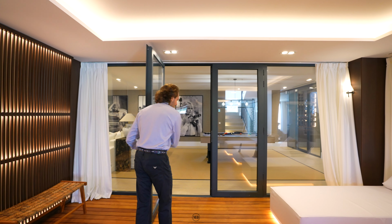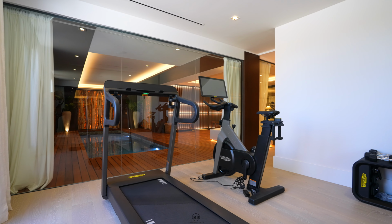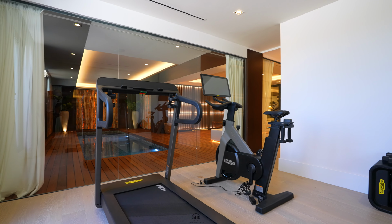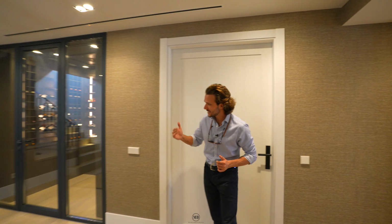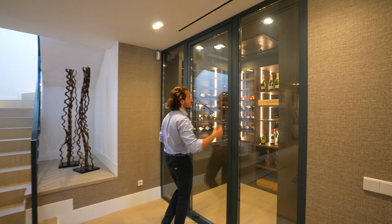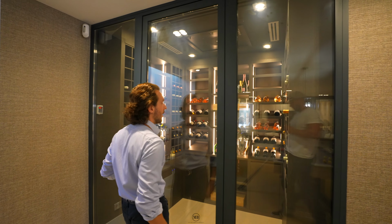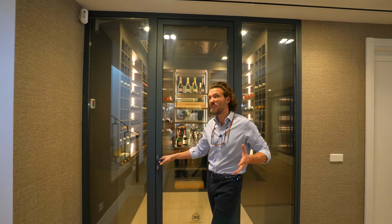Now guys, let's continue. A little fitness room right at the end of this corridor. Use the bicycle, run out, jump into the pool. Couldn't imagine a better workout sequence. Or come here and grab one of the numerous wines in your wine cooler and just enjoy your afternoon in this way rather than in the fitness way.